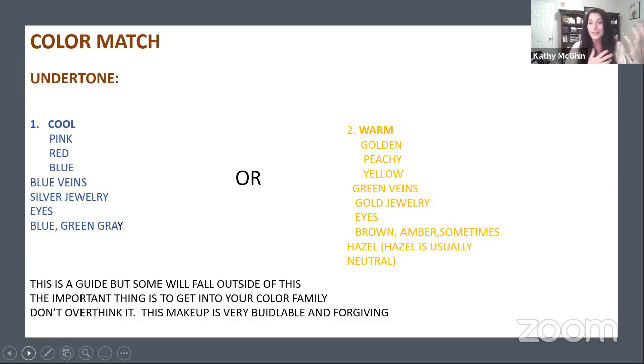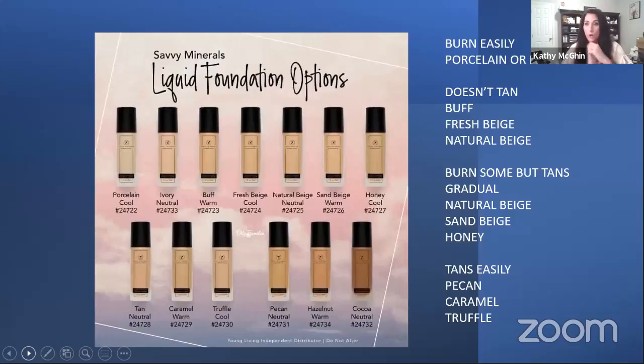Another way to tell is if you wear white shirts a lot, then you're probably cool. If you tend to go off-white or cream, then you're more than likely a warm. But just remember, as we said, this makeup is so forgiving that if you get into the right color family, you're not going to be disappointed.